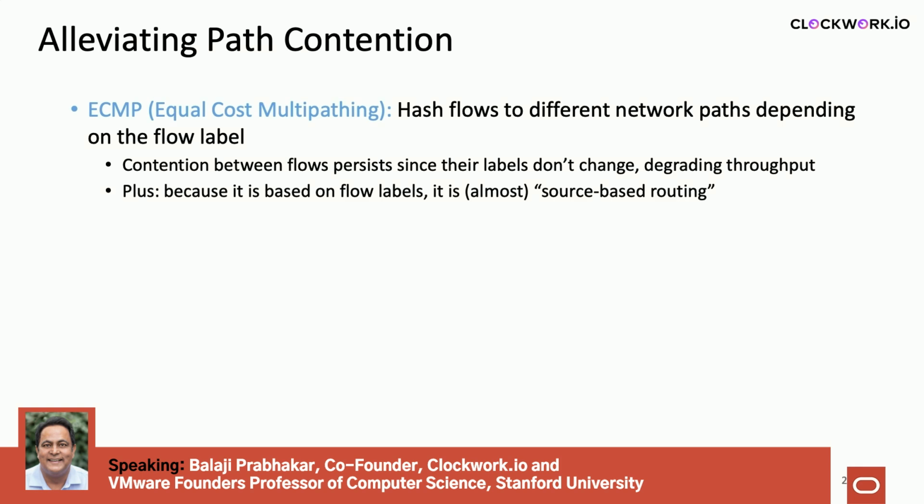And contention between flows persists because the labels don't change. In the case of the figure I've shown you, the green and the orange flows collide, and they'll keep on doing that, okay? And so there's nothing that alleviates it. But the positive is, because it's based just on flow labels, and basically the source and destination addresses on the flow labels, you can think of this as a source-based route choice, okay? Or source-dependent route choice.